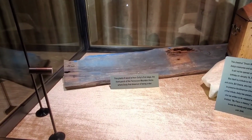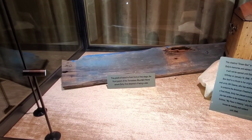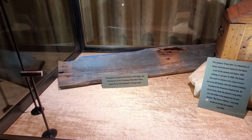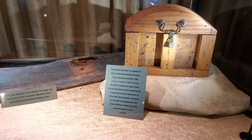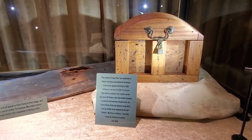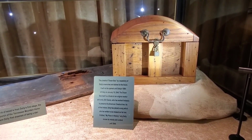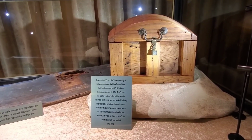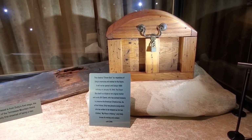Well, here's a plank from Dolly's first stage, which was her front porch in her Tennessee mountain home. Dolly dreamed she would be a star one day. And then this chestnut box here is actually got some wishes for the future. And I hear there might be a song that she might have wrote, and it will be opened on Dolly's 100th birthday in 2046.